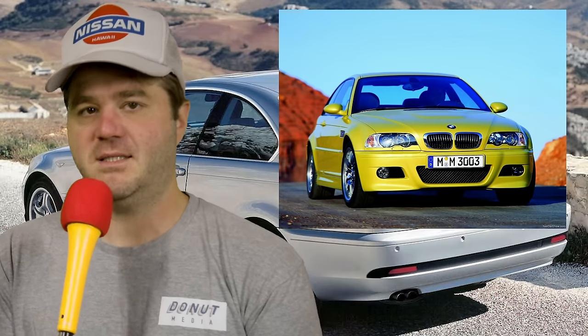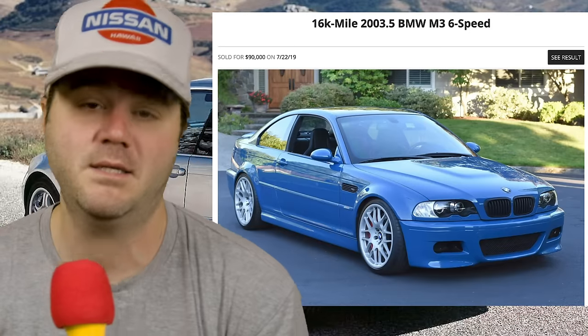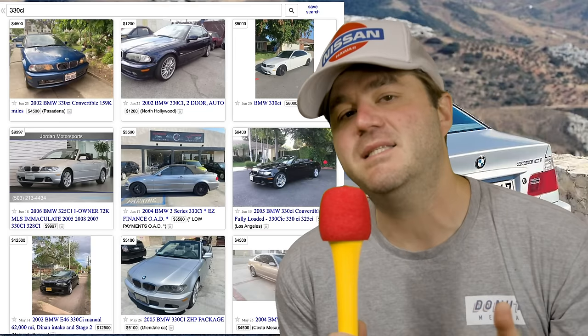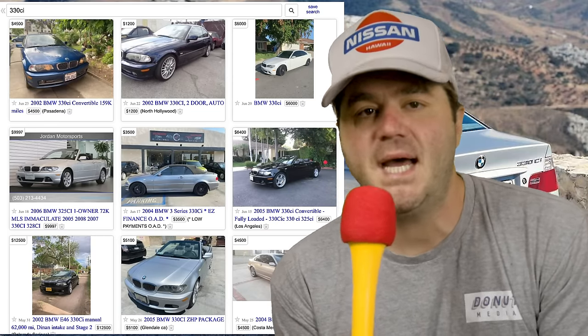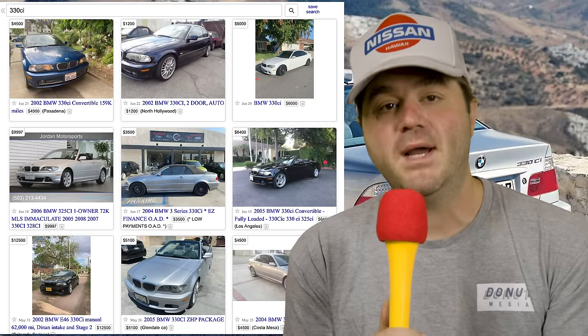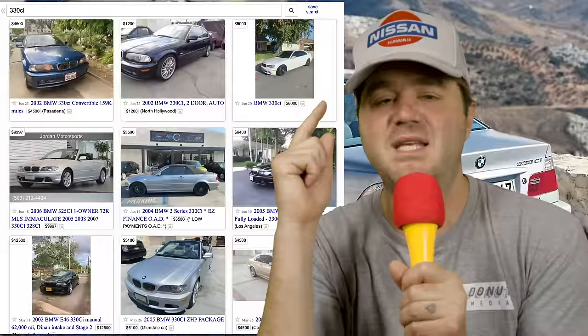The E46 M3 is a great freaking car, but it is a really expensive car too. But there's good news, because you can have its slightly less muscular brother, the 330 CI, for about a quarter of the price. Okay, for just a few grand, you can buy an E46 330 CI with the ZHP package. Now, if you can find one, this is the one you want.